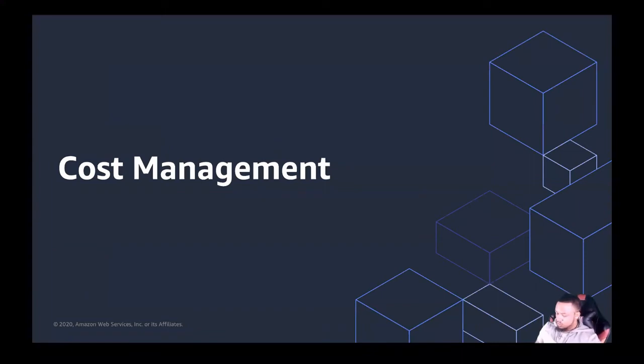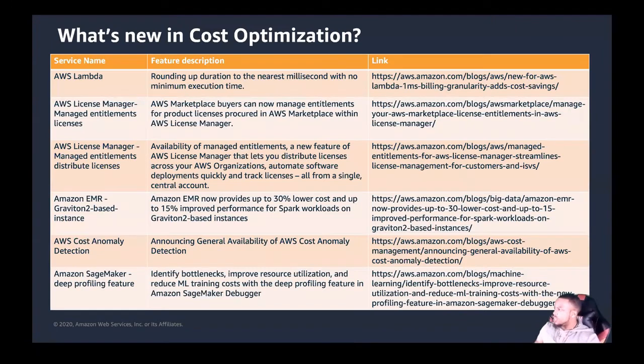All right, so let's see. Okay, cost management. From a cost management perspective, not much to go over here. We've done a lot of optimization with Lambda, like I said. We've decreased the cost of EMR Graviton-based instances, anomaly detection. So this is just general cost optimization that we've done behind the scenes. Nothing really to take advantage of. It's just going to be inherited within your usage.